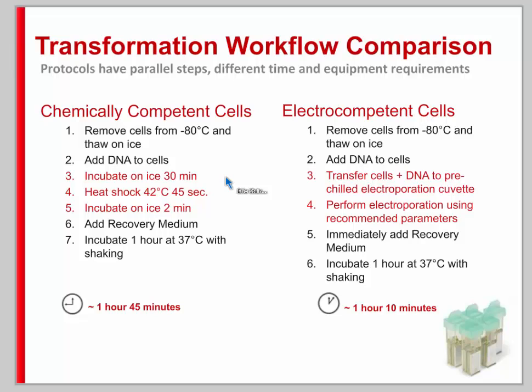After that 30 minutes, the cells and DNA are subjected to a heat shock of 45 seconds at 42 degrees, usually using a water bath. And after that heat shock, the cells are returned to ice for a few minutes. And then recovery medium is added, and the cells are incubated at 37 degrees to allow expression of antibiotic resistance.